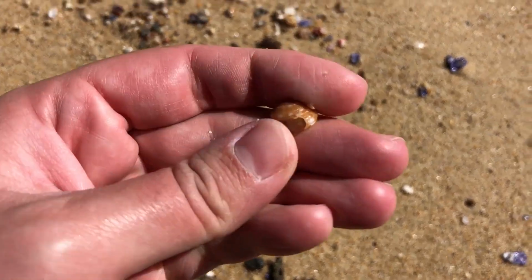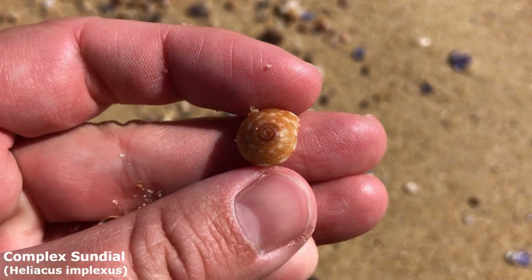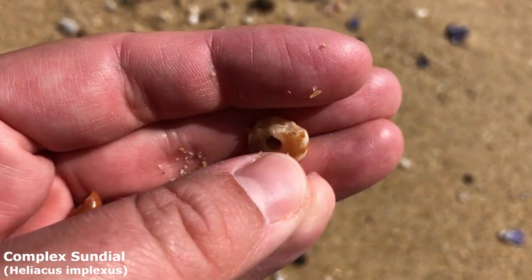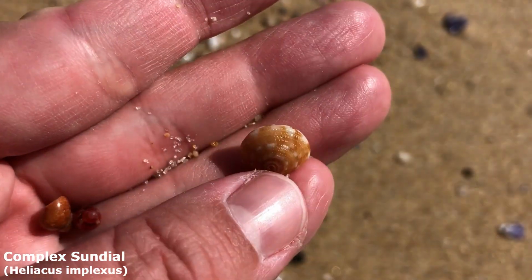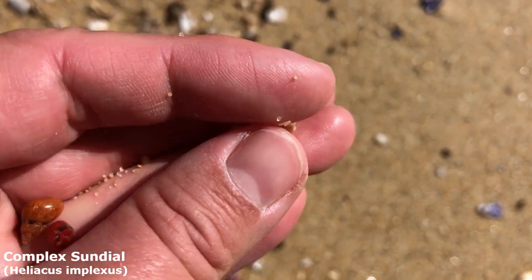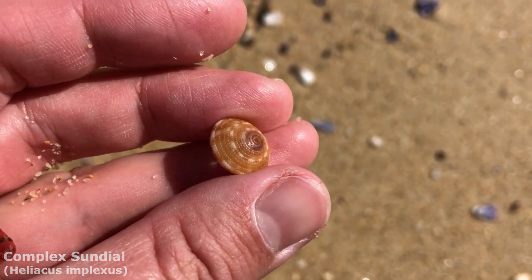Oh, he's nice and all whole as well. It is a beautiful little sundial shell. I think he's got a little bit missing on the point, but that's fine. It is a complex sundial.